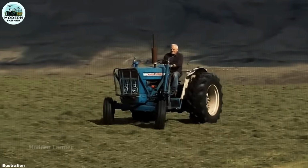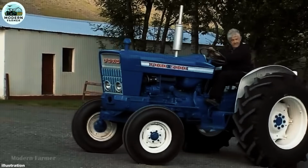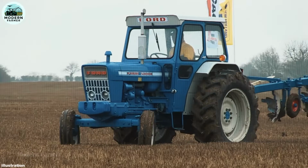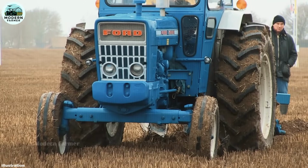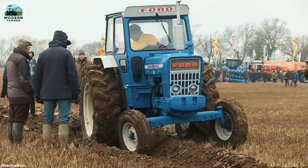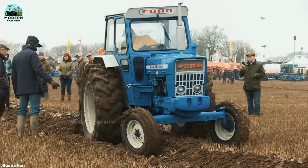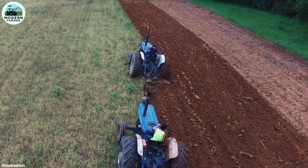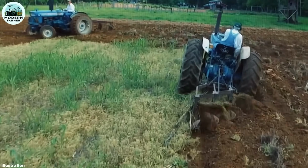Introduced in 1965, the Ford 5000 was part of Ford's 1000 series of tractors that helped change the face of farming around the world. Over a decade of production, the Ford 5000 quickly became one of the most reliable midsize tractors ever built. Unpretentious, yet efficient, powerful, and easy to operate. To this day, nearly 60 years later, many 5000s are still working hard on farms in the United States, the United Kingdom, and across Europe.